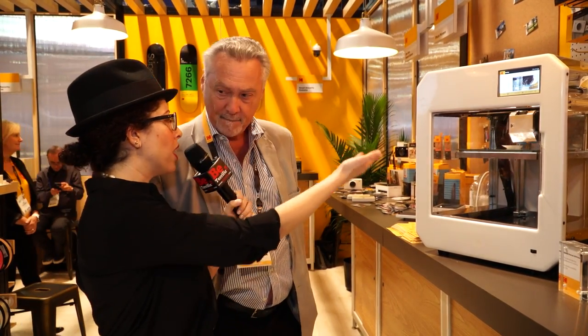Okay. What is it making right now? What are we printing now? We're printing a triangular shape base. A triangular shape base. Like, I don't know, a pyramid. A pyramid. All right.